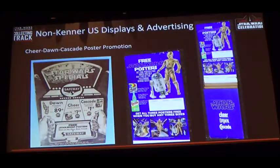So here's an example of a poster display, a grocery store display, and then the other is both displays and advertising. So this is a newspaper ad for Safeway stores that I bought in a bunch of that stuff. Pretty fun. Next.